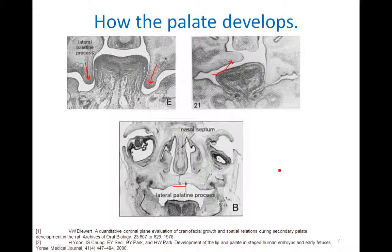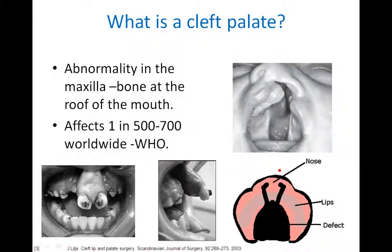It's when these processes fail that a cleft palate results. It's an abnormality of the maxilla. This is the bone found at the roof of the mouth. It can either be on both sides or one side, and it can be either accompanied with a cleft lip or without. And it affects somewhere between 1 in 500 to 700 live births worldwide.